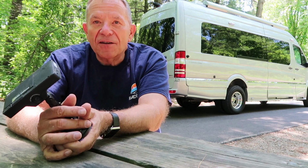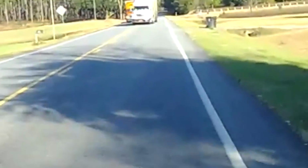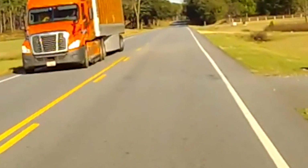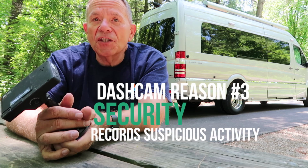One day we were driving down a rural road in Georgia, and 2 trucks, apparently having a little road rage between them, decided to pass on a 2-lane road going down a hill right towards us. We were able to get out of the way, but it was a close call, and I was glad I had it documented. The third reason, security.